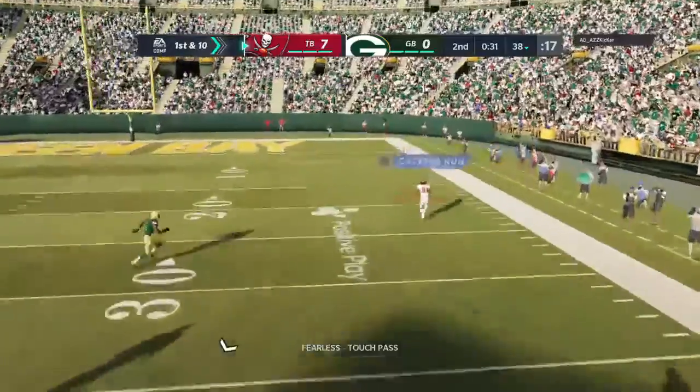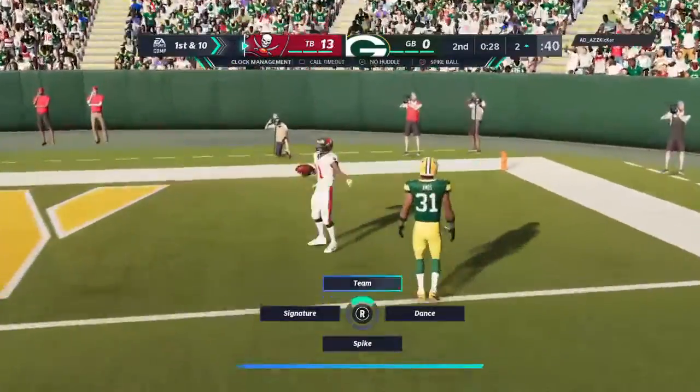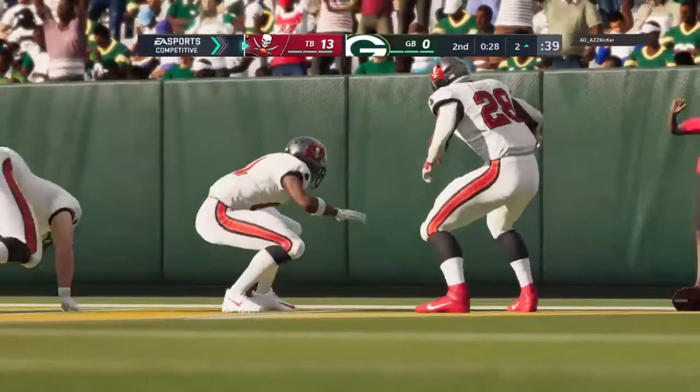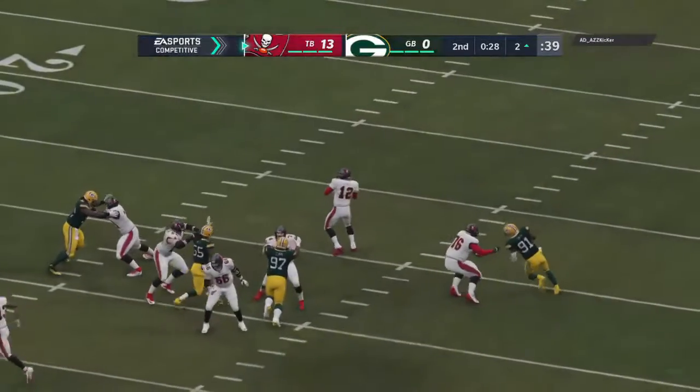He's going deep for Brown. Oh, wide open, complete. Touchdown, Tampa Bay. Antonio Brown, 62 yards. And the Bucs get the quick strike touchdown.